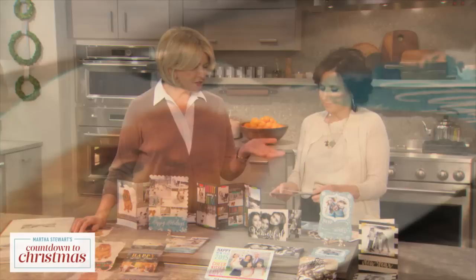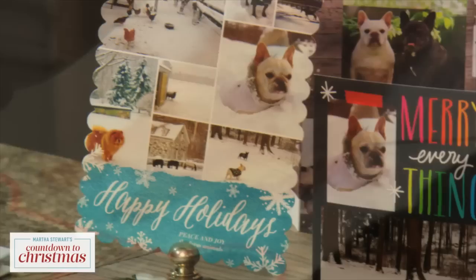But actually, it's so easy now with these cards, and it can be pictures from your Instagram, from your camera roll. It's no longer a big production to make a holiday card. But you edit so well. I try to do cards with all my animals, of scenics of the farm, and it's fun. They're so easy to make.